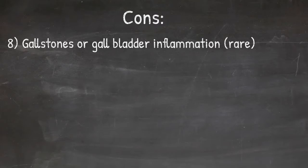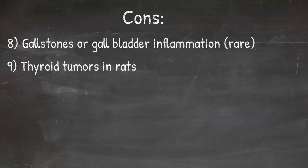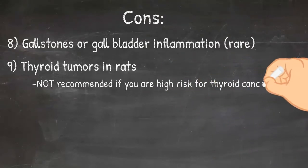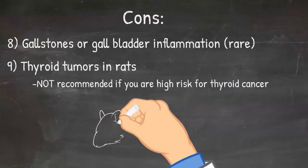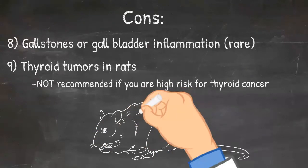And lastly, you will see a giant warning on this medication regarding thyroid tumors in rats. This study was in rats, and it is unknown whether this happens in humans, but if you or a family member had thyroid cancer, then this medication would not be recommended for you.